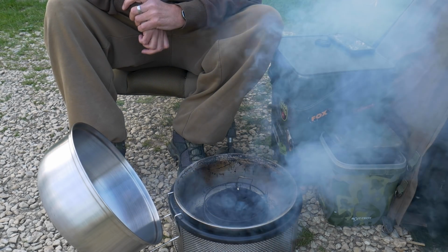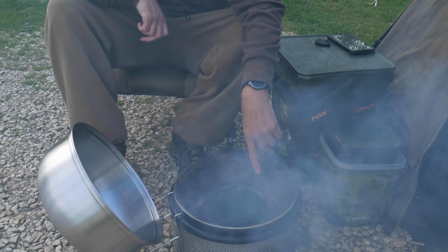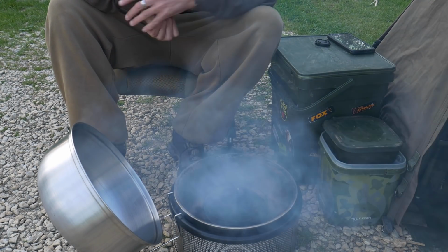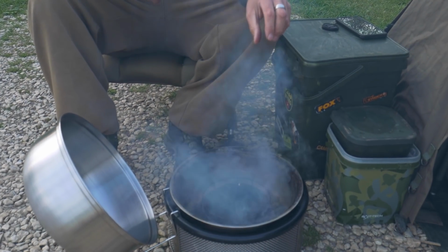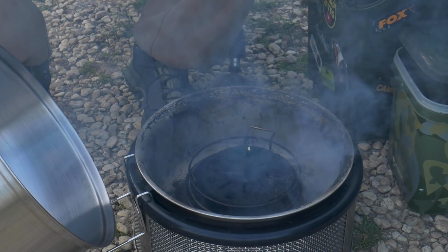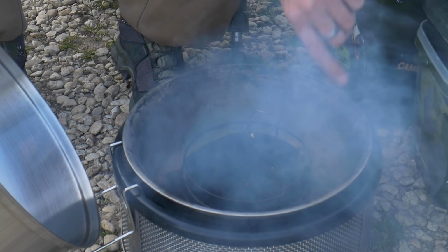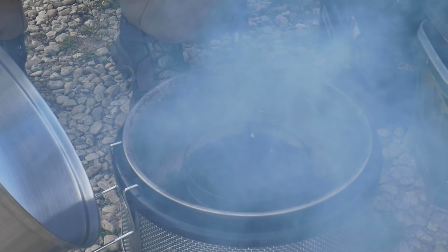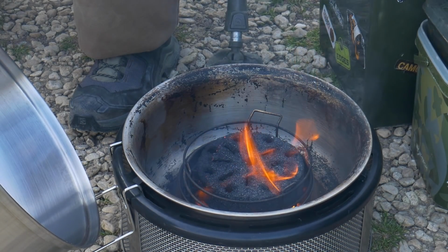And now what you'll see is the glowing embers where the stone is actually lighting, it's spreading through the stone. Don't know if you'll be able to see that, but I can see it from here. You may struggle, but that section there is all lit. So the smoke's starting to die down a bit. Now the flames are kicking off.